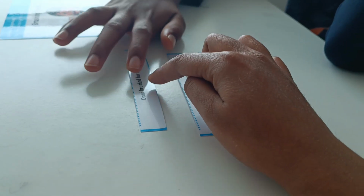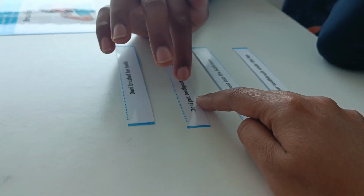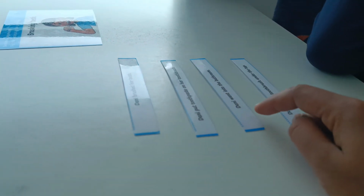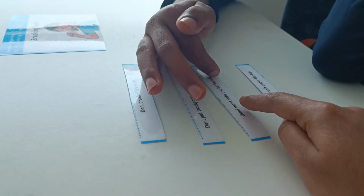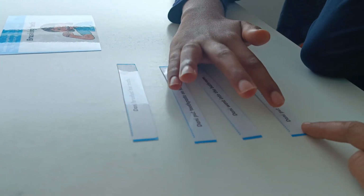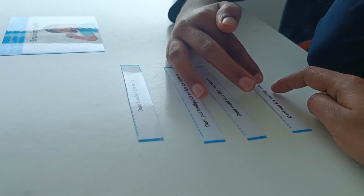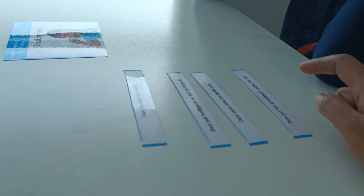Danny brushed her teeth. Next sentence. Danny puts toothpaste on her toothbrush. Danny went into the bathroom. Danny put her toothbrush under the tap.